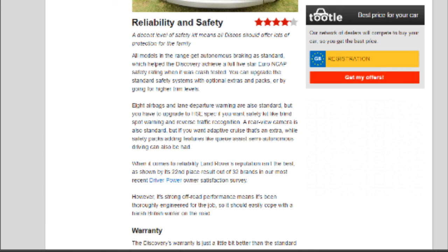Warranty. The Discovery's warranty is just a little bit better than the standard for the class with 3 years unlimited mileage coverage. There's also 3 years free roadside recovery.